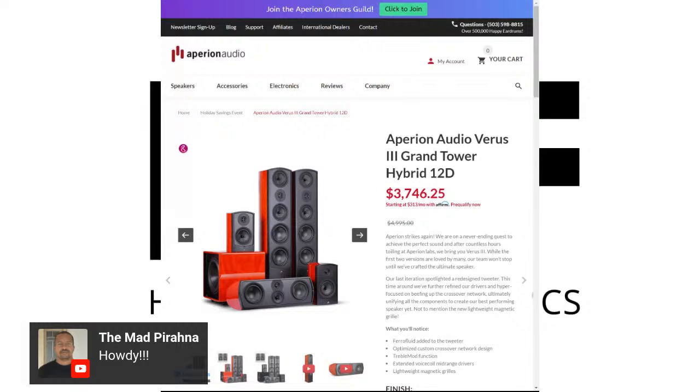And you could buy a whole theater. If you look at this, $3,700, that's a 5.1, including the subwoofer. That's not bad for the quality you can get. You can buy stuff that's less expensive, but it's not going to be this good. So I would strongly recommend that you check these guys out.